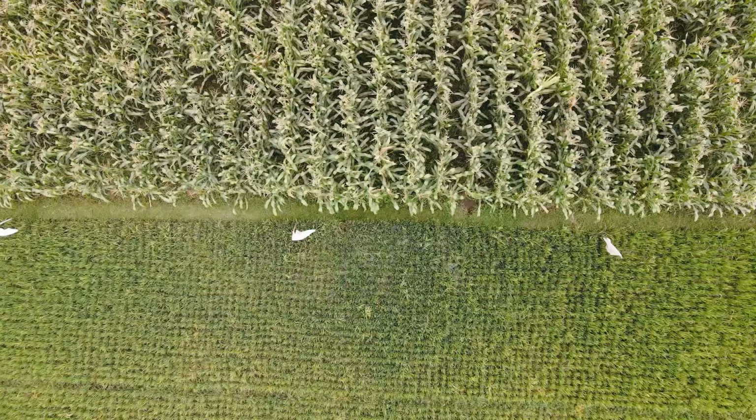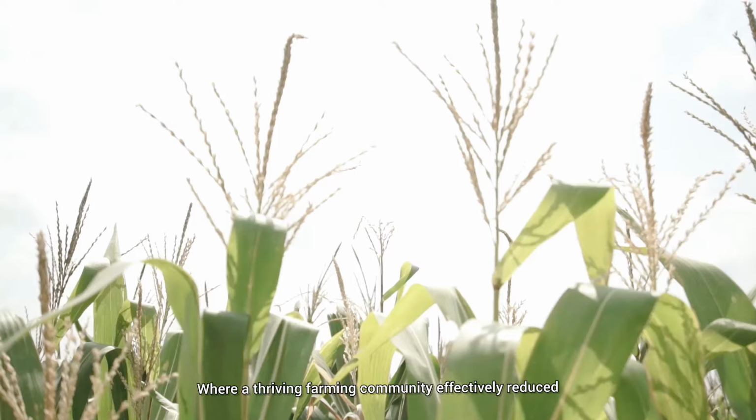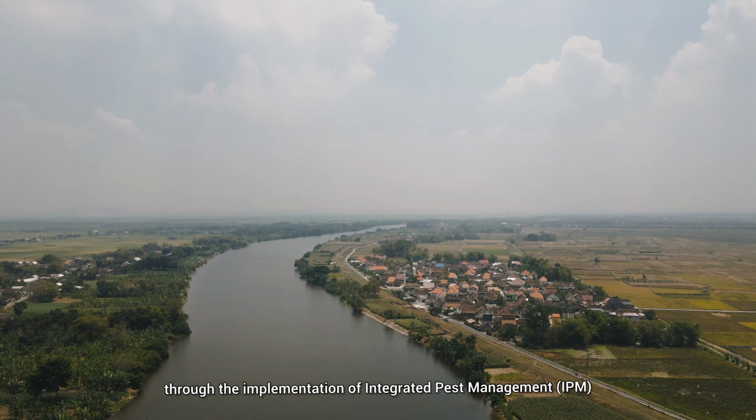An exemplary case illustrating successful pest management can be found in Bazur village, where a thriving farming community effectively reduced brown planthopper infestation through the implementation of integrated pest management, as demonstrated in part 3 of this video series.